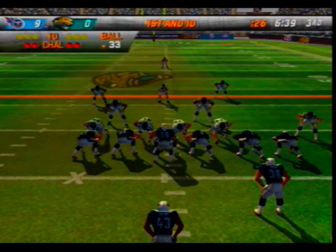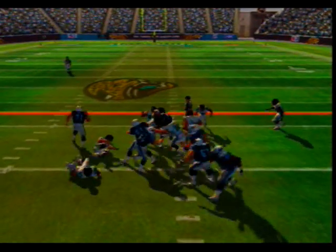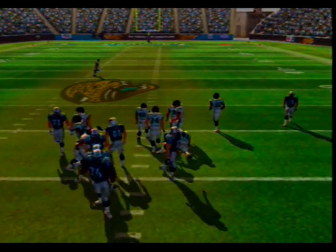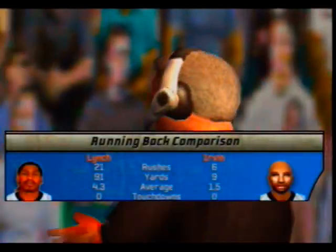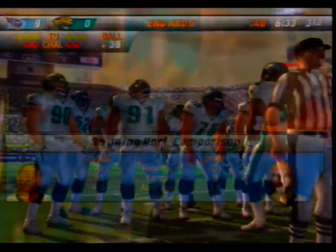The Jaguars come out in a 4-3. Shannon is there for the tackle at the 38-yard line. Lynch picks up some tough yards there. So let's take a look at how this back compares to the opposition.